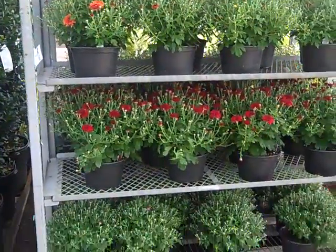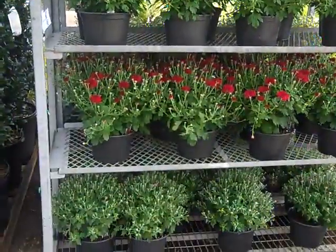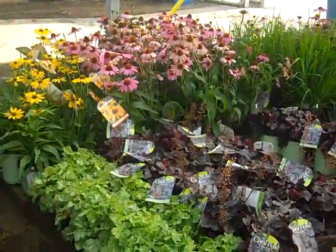Let's bounce over here. We have gorgeous mums starting to come in. Great fall color again. These are on our availability, so be sure to check that out. We have fantastic fall color coming. More of those gorgeous echinaceas.